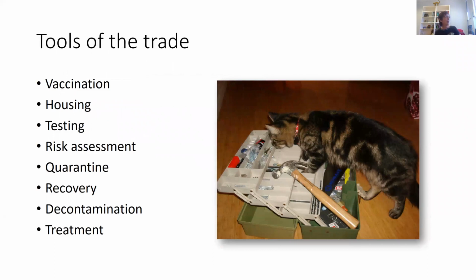Sorry, everybody. This is just quickly the different tools that I'm going to talk about for panleukopenia.